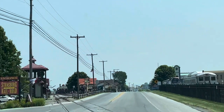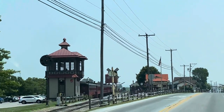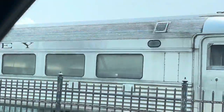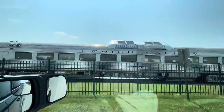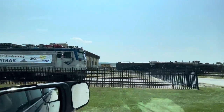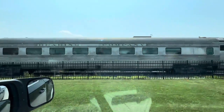Here is the Strasburg Railroad, where you can take a train ride, but it's 95 degrees out. Here are all the old trains in the train yard. That is actually the museum. We've been in there quite a few times.